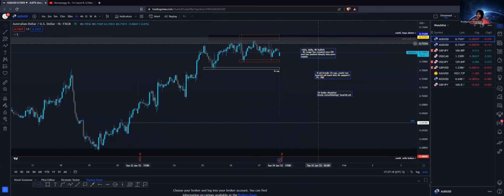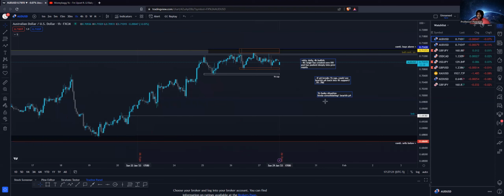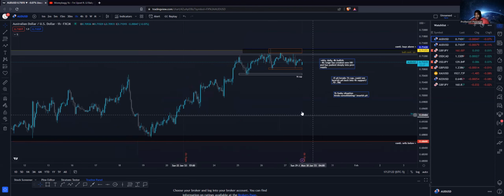And then continue bullish. What I've got right here: weekly, daily, 4-hour bullish. The 4 hour range has created a higher high and has pushed deeply into previous supply. If price action breaks 1-hour support, we could see bearish price action back into the 4 hour support. 1 hour is a funky situation, kind of consolidation, bearish price action overall.